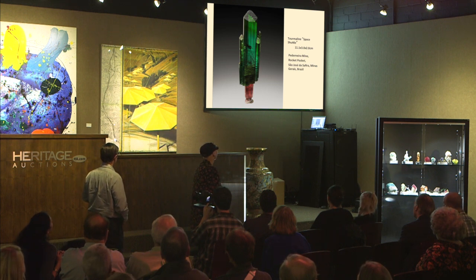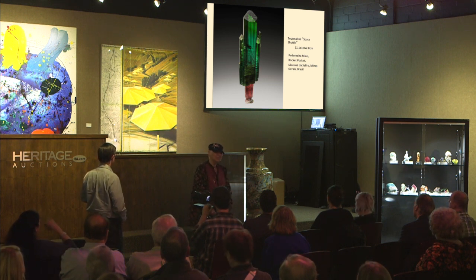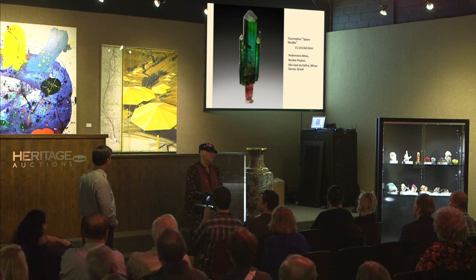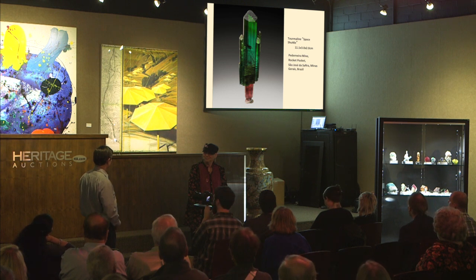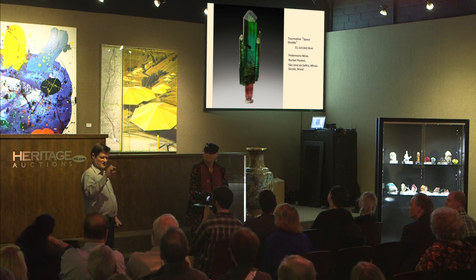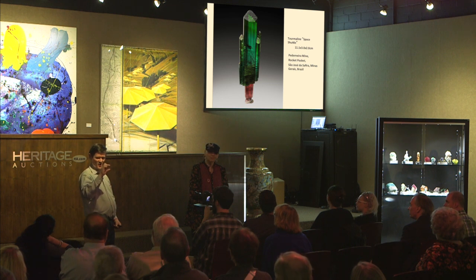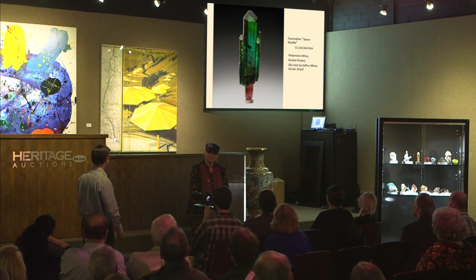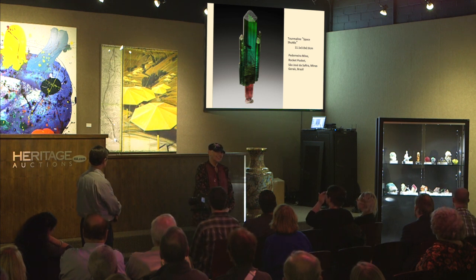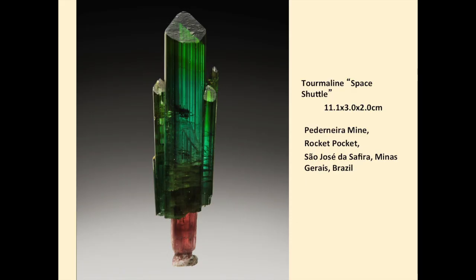This we call the space shuttle. There are actually two crystals from the same mine, the same rocket pocket, that have that label. This one is almost 4.5 inches. The other one is less than an inch. So it's a great photograph, but it's a lot tinier. We've had more fun with this one. And it does look like it's taking off, like Flash Gordon.